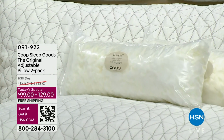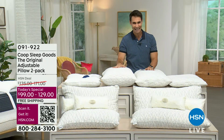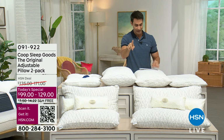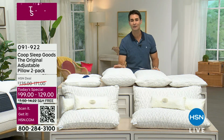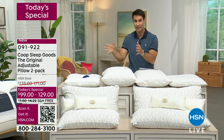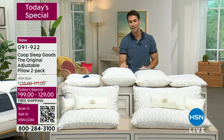We all talk about how we use our Coop pillows, and we all have sleep stories that we dedicate to Coop. Take a look at your price. If you want the 2 and the queen, normally $129, you're getting it for $99 today. And in the king, which 2 king pillows from Coop, normally $170, you're getting it for $129 today. You're getting free shipping and handling. This is 1 day only. This is one of the best things you can do for yourself today.